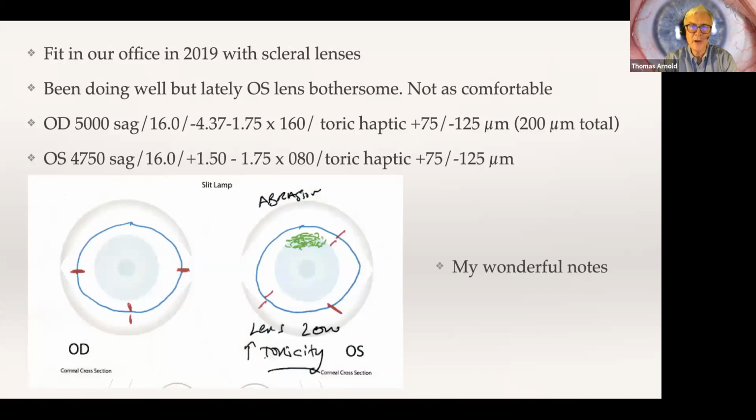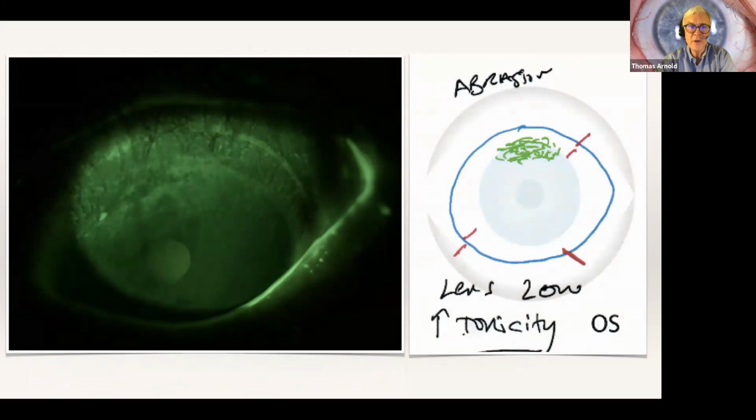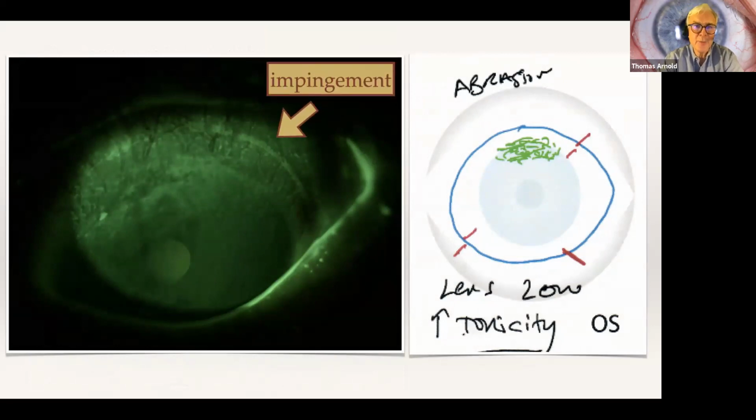So here are my little notes. You know, his right eye looked good, but his left eye didn't look so good. It was twisting a little bit, and it was my notes, my typical handwriting. Lens is low, and I'm going to increase the toricity to do that. Okay. So, you know, my picture kind of verifies what I was jotting down. He has some impingement here.